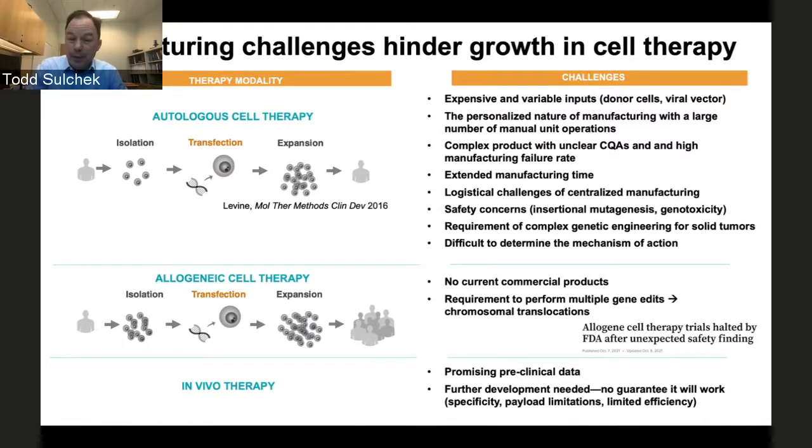There are safety concerns. Right now, virus is the main method for performing gene engineering, and virus is associated with insertional mutagenesis. And in practice, the FDA requires over 15 years of monitoring of patients that receive the virus. Some of the edits that are required, especially for solid tumor cell therapies, can be quite complex. It's not just one gene edit, but it could be multiple gene edits. And in general, it's quite difficult to determine the mechanism of action, and that leads to difficulty in determining whether your product is going to perform as you hope and expect.